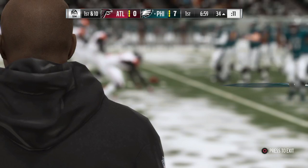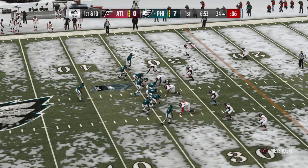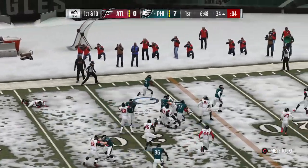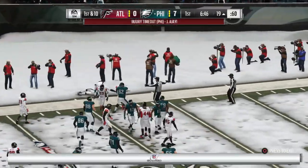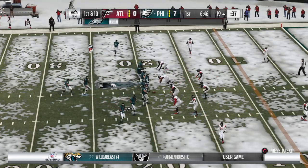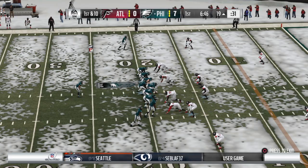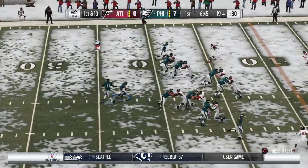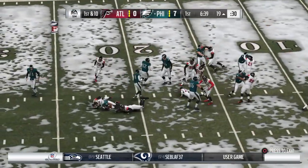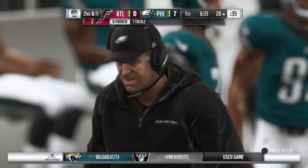From Falcon territory now, here's 1st and 10 at the 34. Here's Ajayi. Oh, he shifts past him. The Eagles into the red zone for the first time. 1st and 10 at the 19. Now it's the all-purpose back. This is Darren Sproles. Oh, and now he bowls him over. And they go the wrong way here. Knocked back to the 20. It's a loss of a yard there, and now 2nd down.